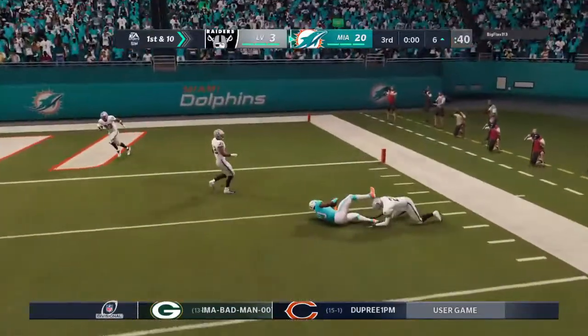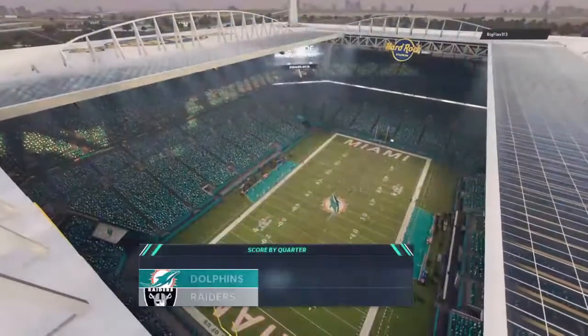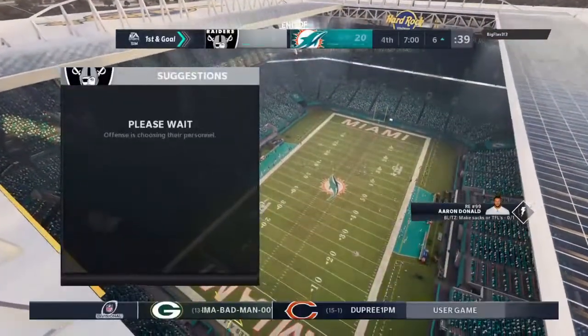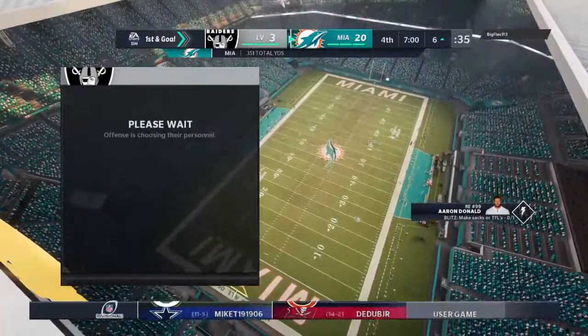And this is caught at the 8. And he will be taken down, but a big pickup there on what's going to be the final play of the 3rd quarter. Raiders 3.